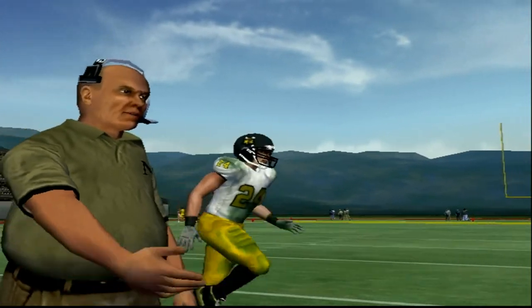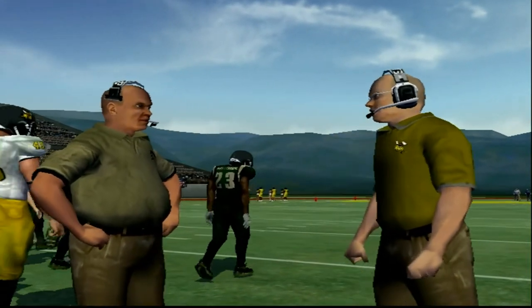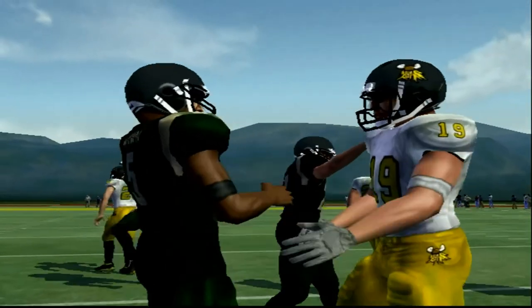Well, that'll wrap up another chapter in NCAA football 2006. And our final count, the Saints, 36, and the Vikings, 19. This is Brad Nessler for Lee Corso and Kirk Herbstreit saying so long.